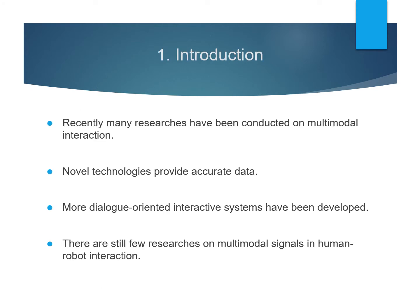Recently, many researches have been conducted on multimodal interaction to widen our understanding of human behavior and interaction. Novel technologies such as video, motion capture, eye tracker, and sensor devices provide accurate data for big data and machine learning. Moreover, recently more dialogue-oriented interactive systems have been developed, and it is important to study multimodal communication in situations with humans and other interactive agents. Although many researches have been conducted on speech-based human-to-robot interaction, there are still few researches on multimodal signals in human-to-robot interaction.